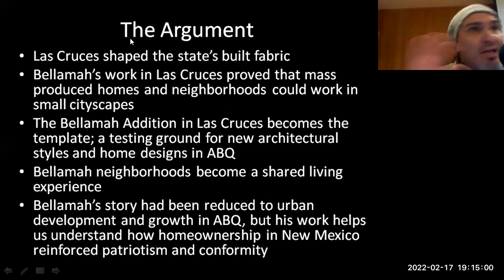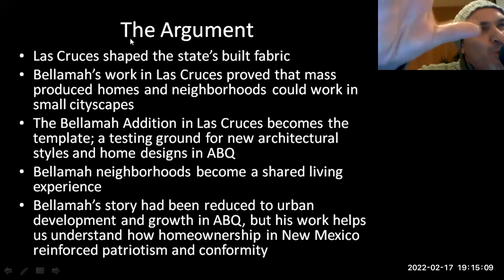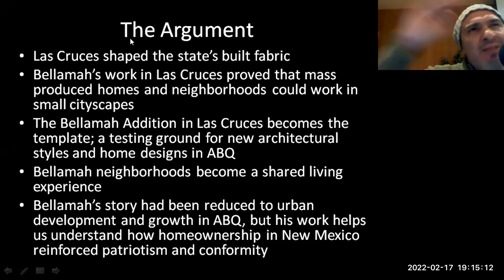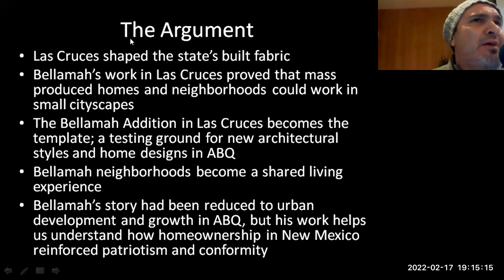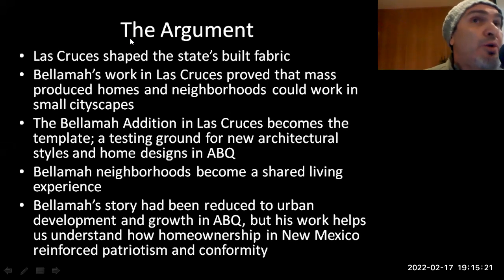So what I wanted to show here is that Las Cruces, New Mexico, the borderlands, are the backdrop to understanding home ownership in this area, which really falls in line with the national conversation, the national experience of home ownership. And a sub-argument of that is that national home ownership during this time really represents patriotism and conformity in the contest of values that the United States has with the Soviet Union. So that's the backdrop of understanding Del Bellamah and his neighborhoods in New Mexico.